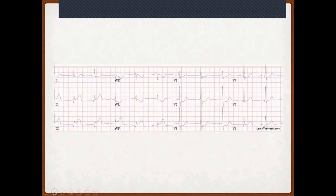This is a bit more of a harder one, but even if you get one part of it, I'll be happy. Very similar to the last one. Okay, so when you start with the inferior leads, what do you notice? ST elevations. And you come here, what do you see? Very good. When you come there, what do you see? Depressions, isn't it? ST depressions.